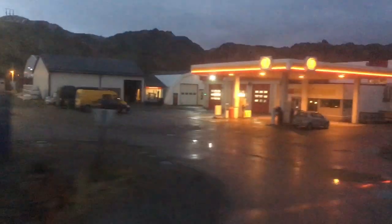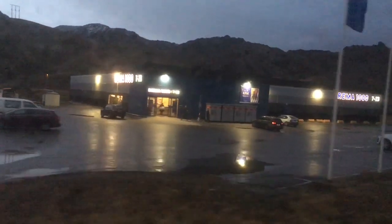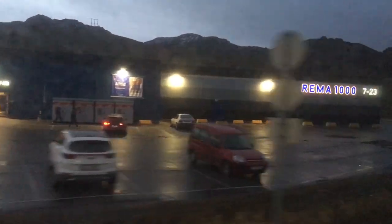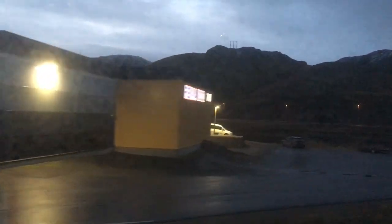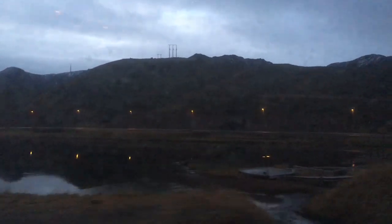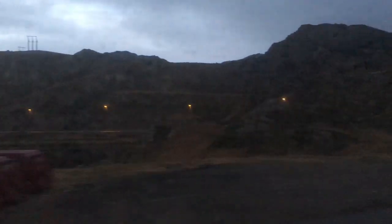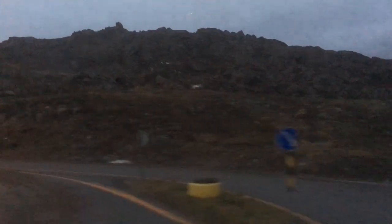Coming up on your left-hand side, you're going to see a supermarket, Rema 1000. But why am I talking about a supermarket? Because it is located exactly at 71 degrees north, which means we have just crossed the 71st parallel north. And normally there are no human settlements in areas around the 71st degree of latitude, such as Siberia or Alaska or Canada or Greenland. Rather, you might only find ice and snow. So here in Honningsvåg, we are in a very special place.